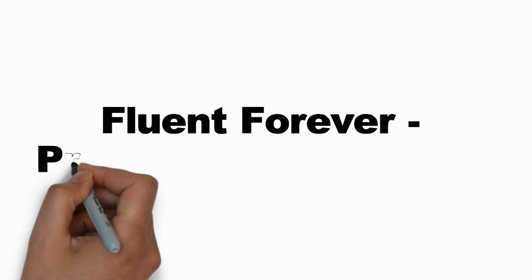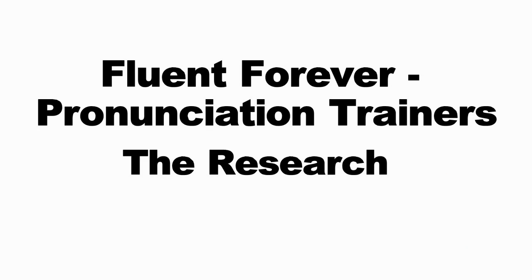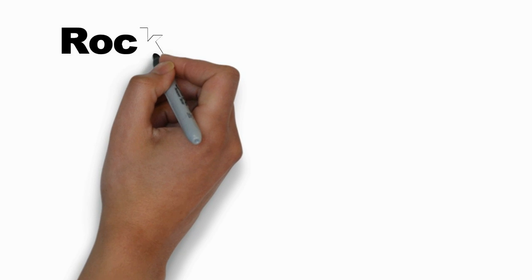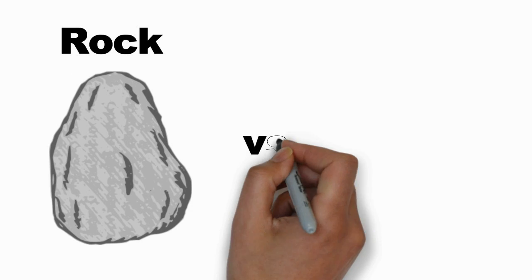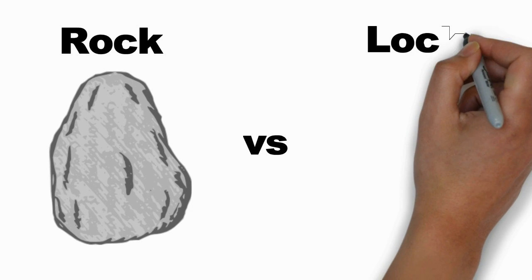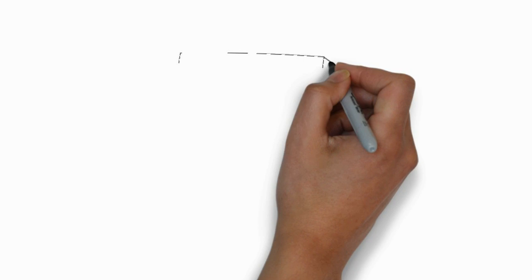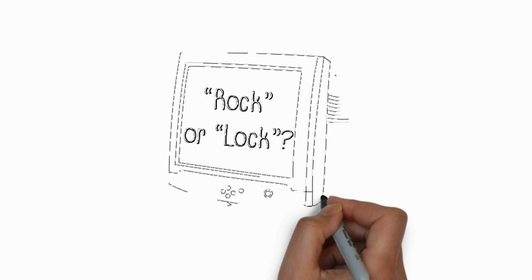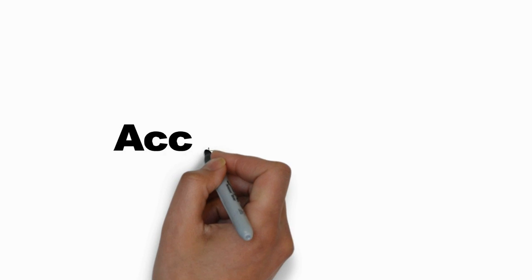I want to talk a little bit about the research behind these pronunciation trainers because it's a cool story. It starts back in the early 2000s. At that time, a group of researchers started trying to teach Japanese adults how to hear the difference between rock and lock. They stuck the test subjects in front of computer screens, played one of the two words at random, and asked them to press the R or L buttons on their keyboards in order to test their accuracy before they had any training. That accuracy?